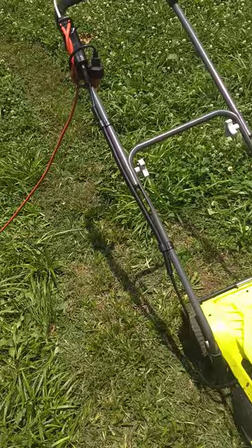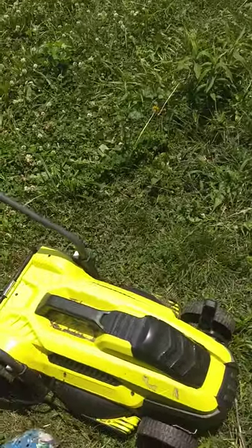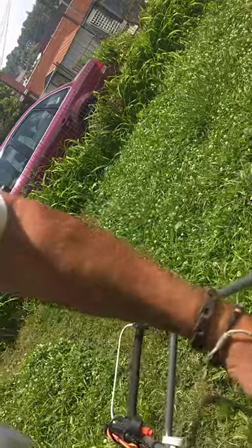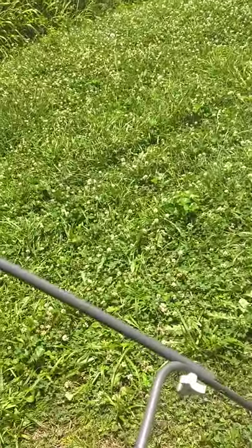It's got a handle on top in case I need to pick it up. And it's pretty easy to pick up. Look, there it is. So I'm going to turn it on. It's pretty cool. So, here we go.